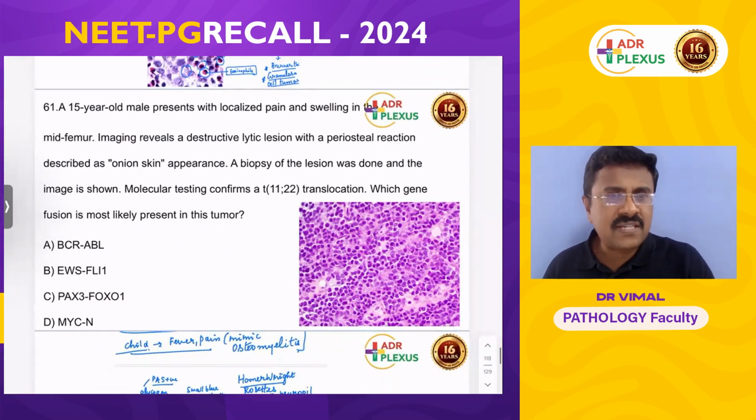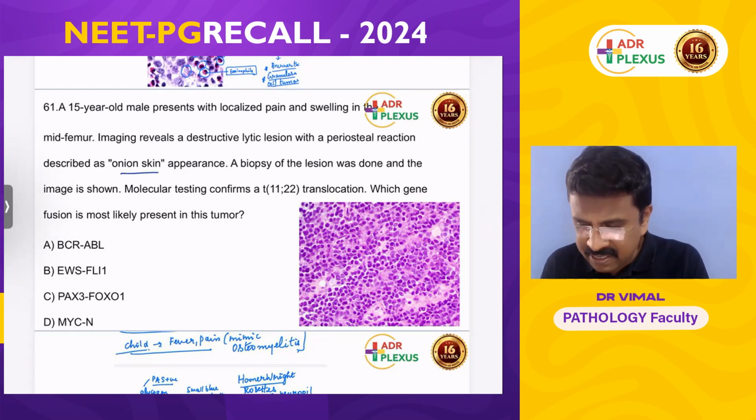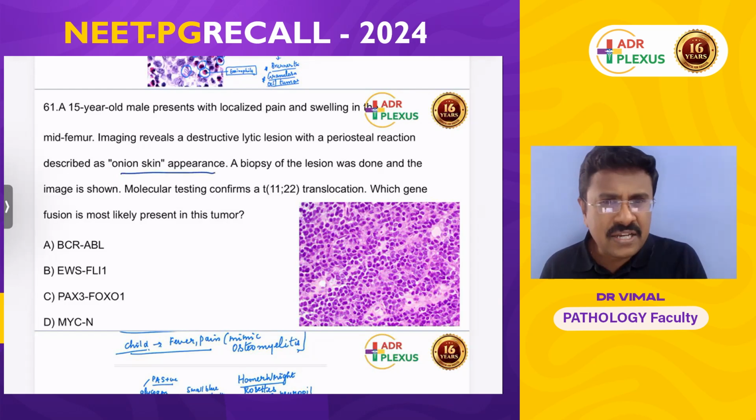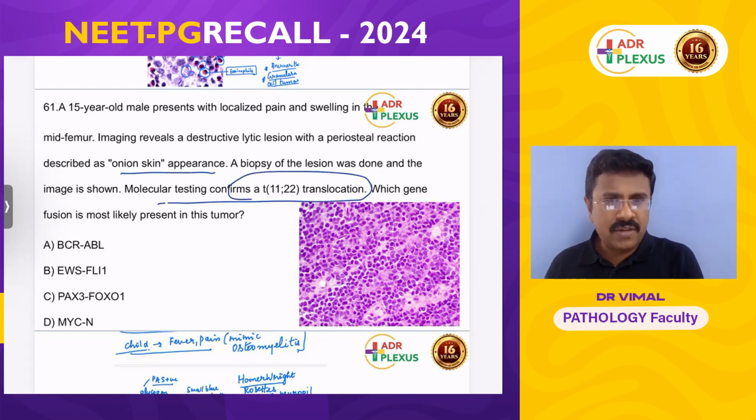Moving on to the 61st question. A 15-year-old male presented with localized pain and swelling in the mid-femur. Imaging reveals a lytic lesion with periosteal reaction, the onion skin appearance. A biopsy of the lesion was done and the image is shown. And this is the typical 11;22 translocation.